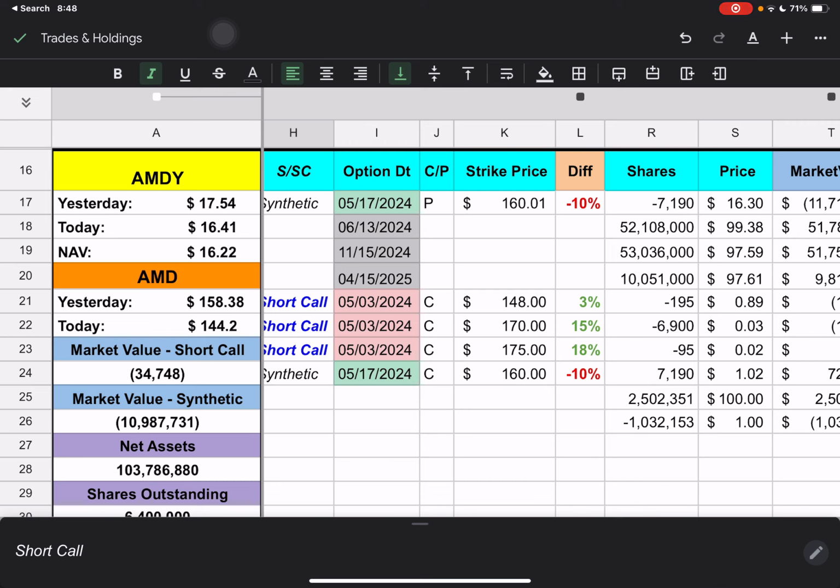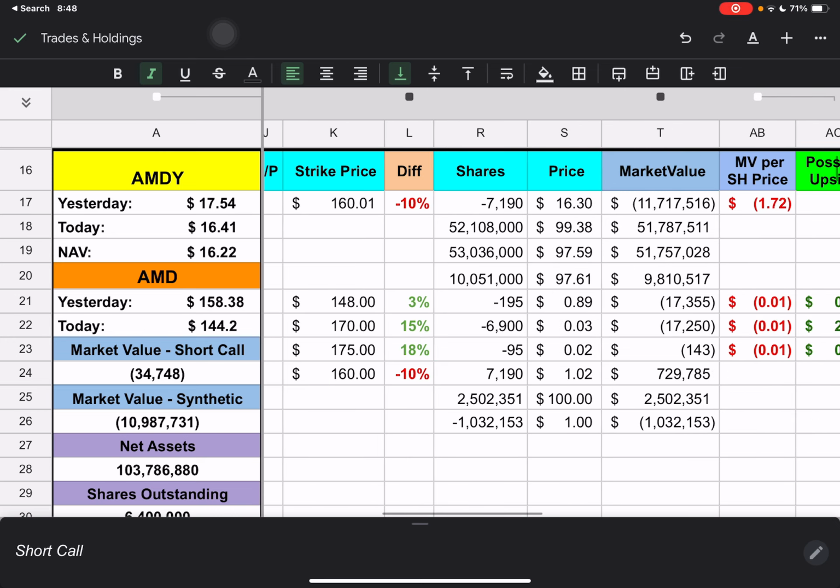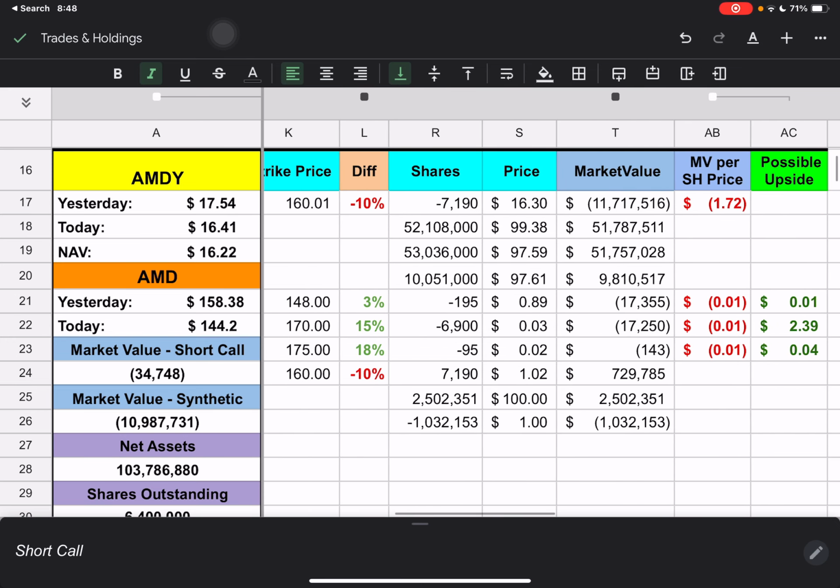We are under those other 2 short calls by 15 to 18%. We do have our synthetic positions here that close in 2 weeks, which we are 10% under. If you look over here on the right-hand side, we can see that synthetic position is bringing the stop price down $1.72. And then we look at our possible upside down there. If we did go up, we don't have a lot of contracts at the first one. The majority of our contracts are at the second strike price, 170. It looks like possibility of a little over $2 upside there if we could get up that far in the next 2 days.